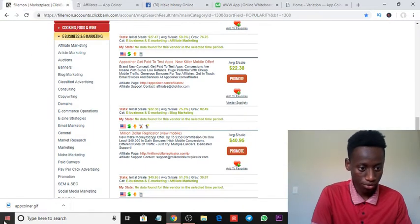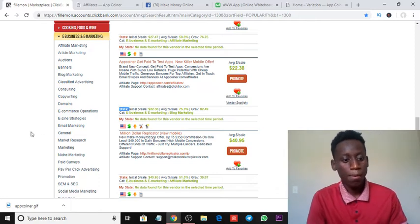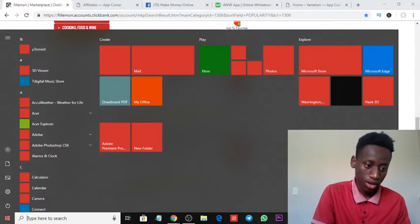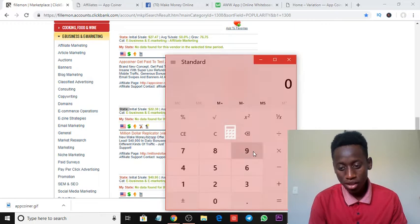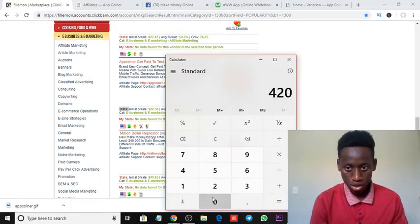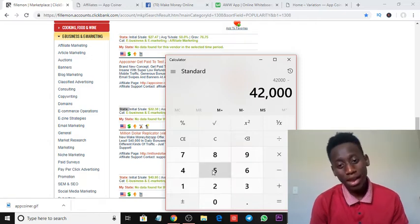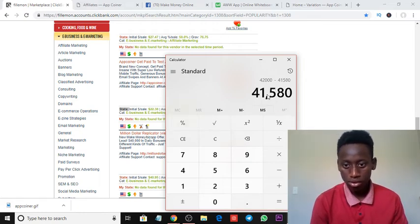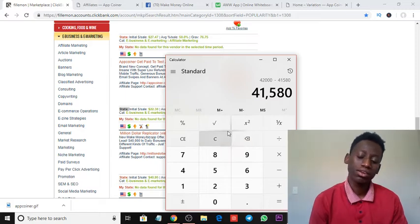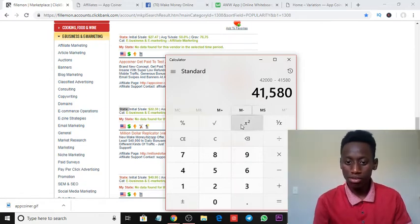And if you don't believe it, let's say this product, you get $22. Let's say there's over 42,000 people, and from those 42,000 we minus 99% of them. So maybe it's not the best, so 42,000 or 41,580.